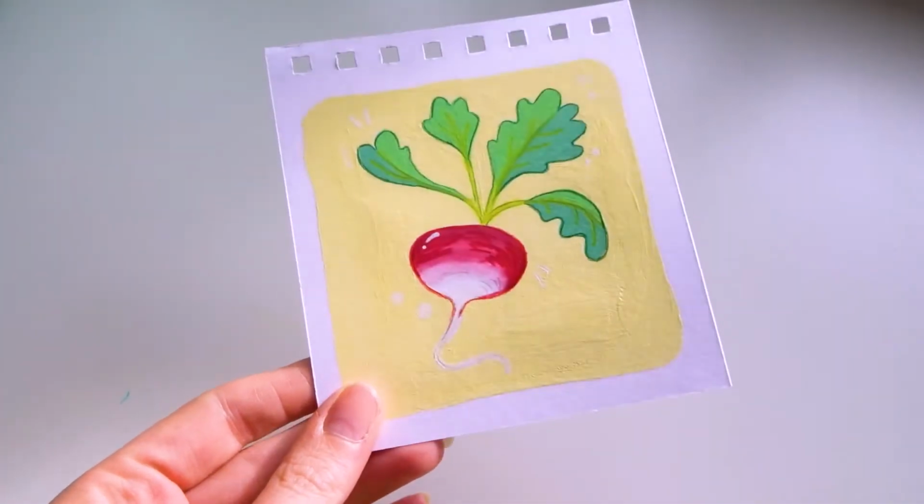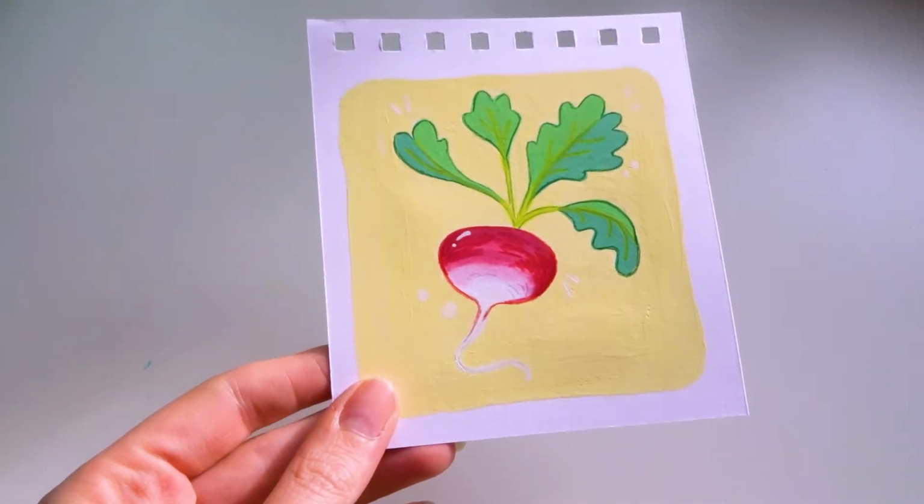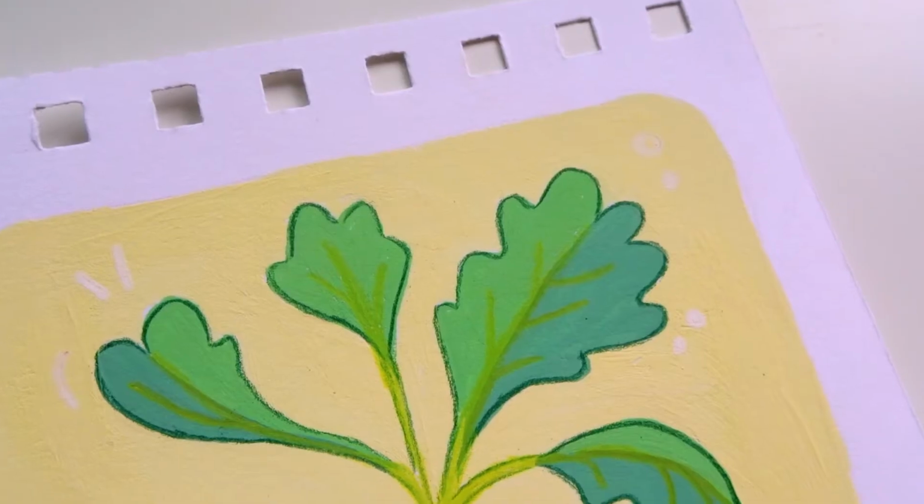Day 47 was this loose piece, which is a radish. And this was the video for Sunday, so I did put up a real-time paint with me for this one, and I'll pop a link down below if you haven't seen that.